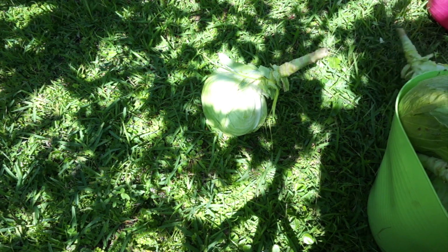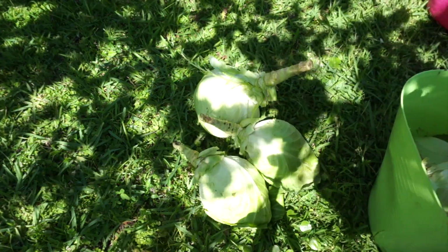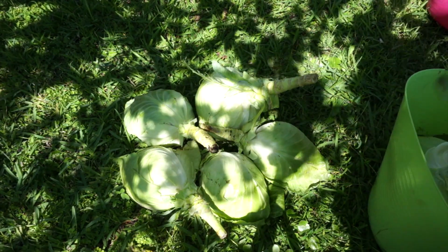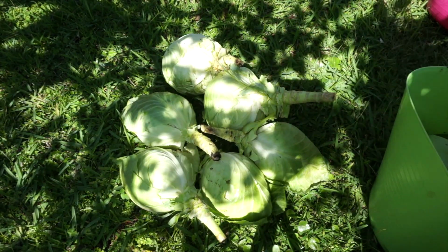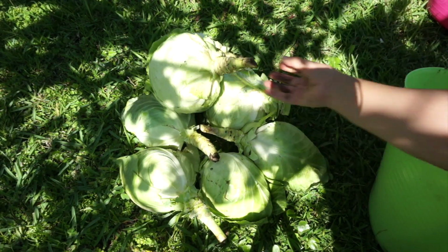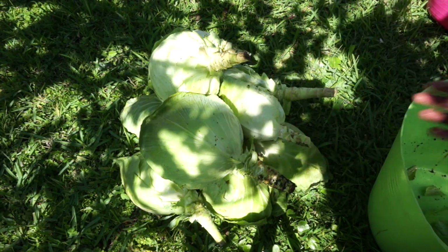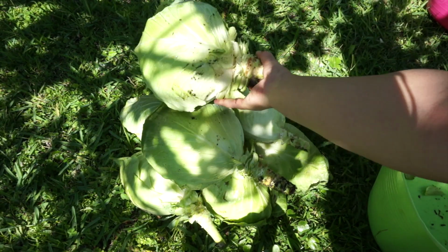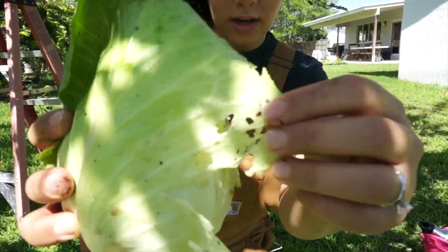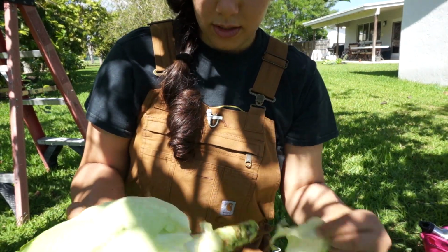So let's see how many cabbages we got. 1, 2, 3, 4, 5, 6, 7, 8, 9, 10 cabbages. This cabbage here looks like it got eaten by some bugs.